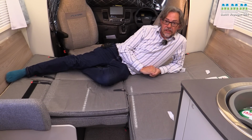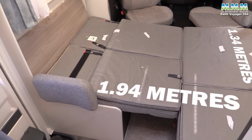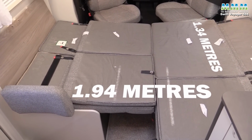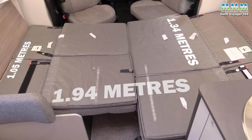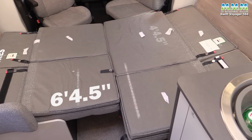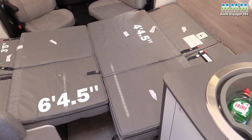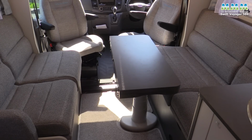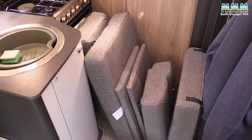Of course, the other thing that the lounge does is become a bed that's 1.94 metres long by 1.34 metres wide, although it does narrow at the foot to 1.05 metres. Now, in old-fashioned money, that's 6'4.5" by 4'4.5", narrowing to 3'5". It's a reasonably flat bed and not too difficult to make. You just lower the table, a little flap that comes out at this end, and then rearrange all the cushions.